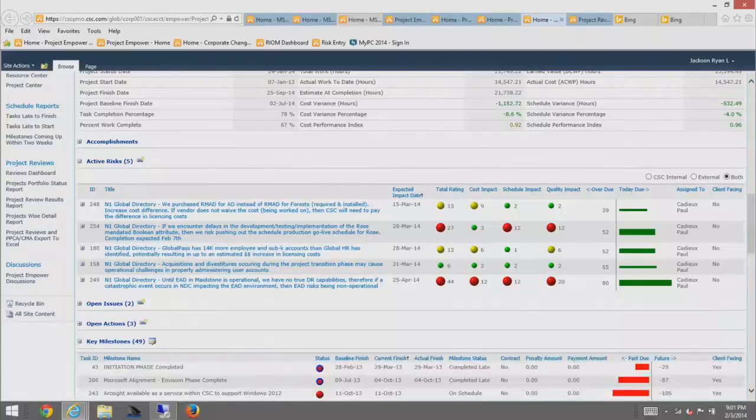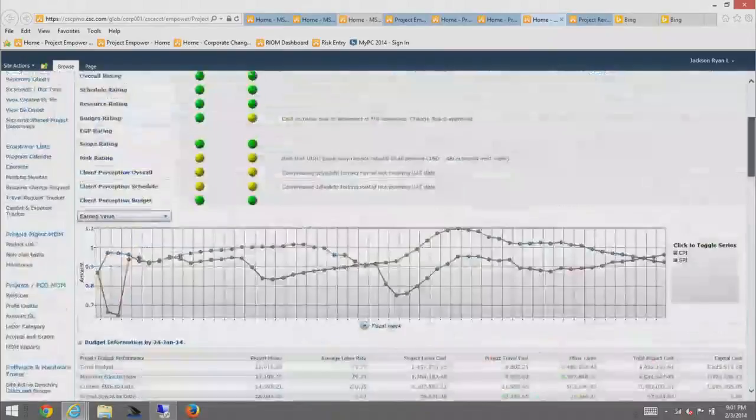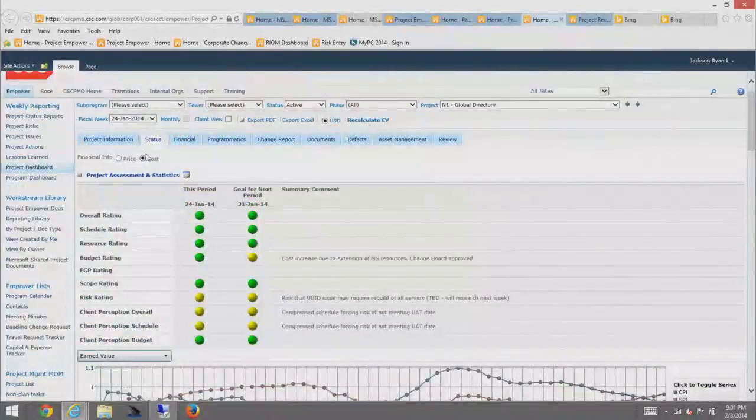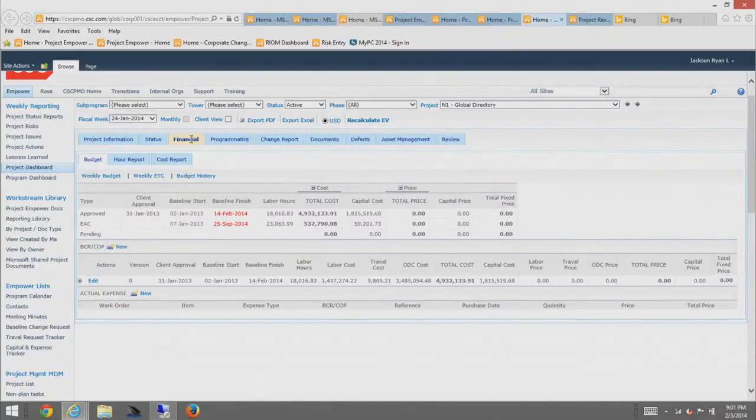And that key milestone view you saw a picture of there earlier. And then within the context of the project, here is the detail for the finances for that particular project. Now, this is an internal project, so it's not going to have a whole lot of information here, but you can kind of get a view based on, here's the budget information.